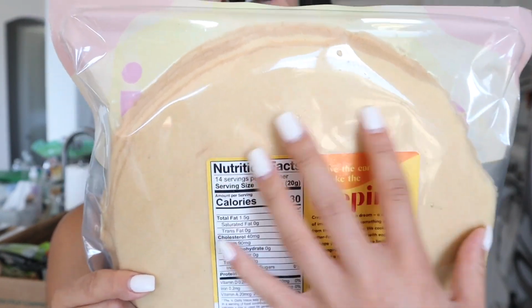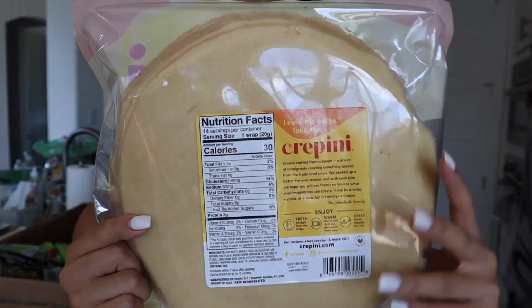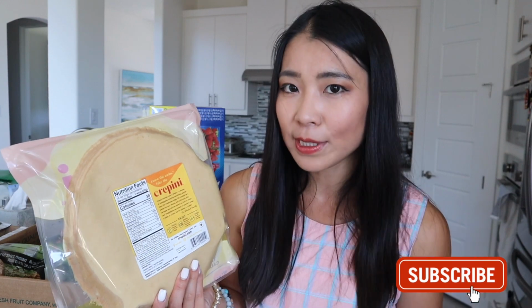I'm pretty sure if you eat a significant amount, there's definitely some carbs, but by itself, if you're on a keto diet or low carb diet, it's pretty cool. Each wrap is only 30 calories. Normal tortilla wraps are like 80, 100, 120 calories, but these are only 30 calories and it tastes really, really good.